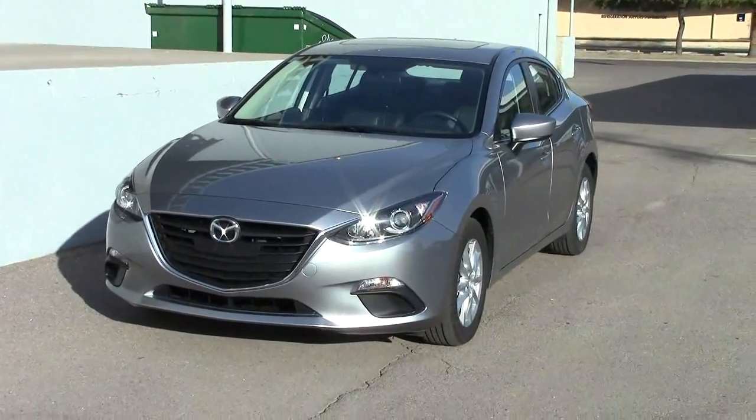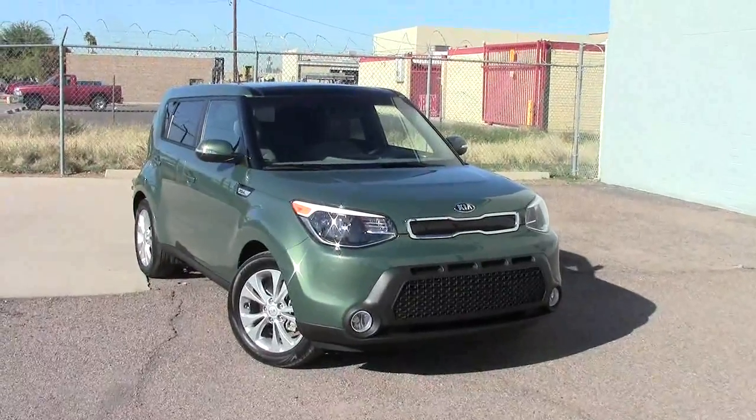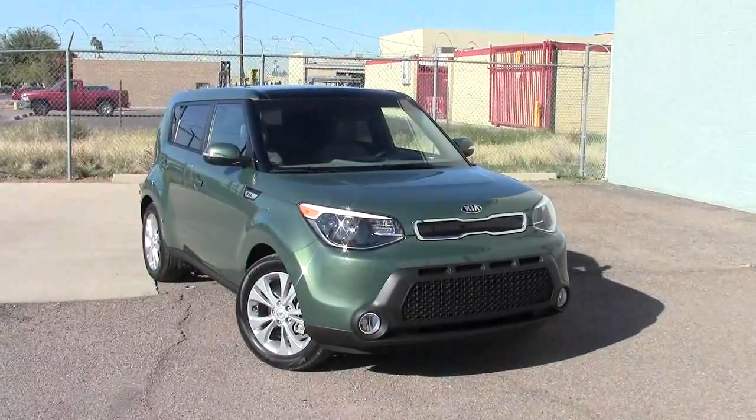This is the 2014 Mazda 3 sedan. We're also going to be looking at the 2014 Kia Soul.